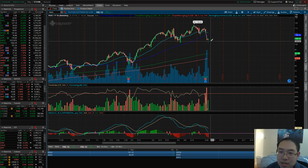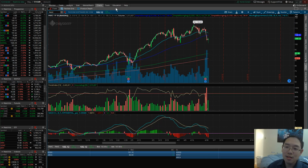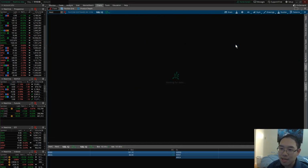Look at this candle. Pretty nice candle structure. Yeah, so let's wait and see. Let's wait for it to test, and when it's starting to uptrend, that's when we can buy in. Right, guys? Let's wait for it.